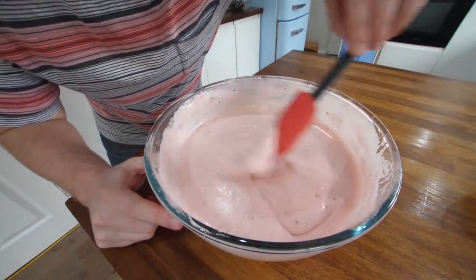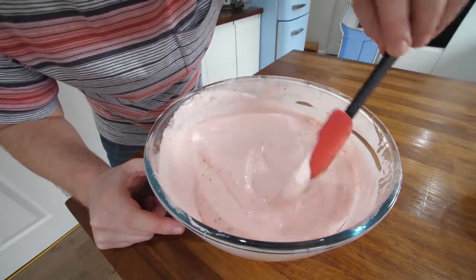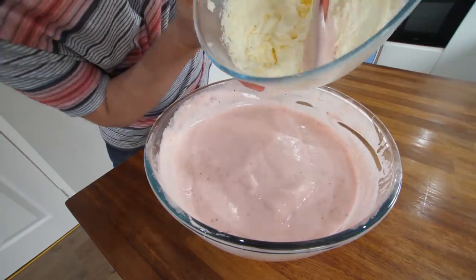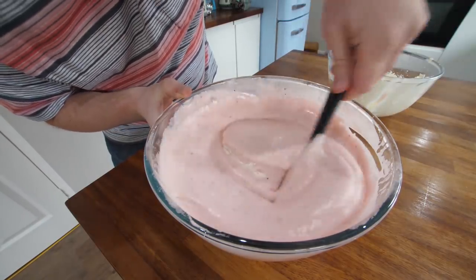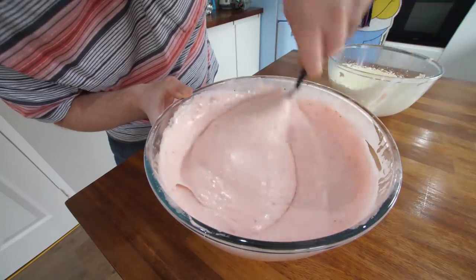So this is cooled down now, and you can see as it's sort of room temperature, it has thickened a considerable amount. But now is the time that we get the whipped cream. We're gonna take half of it and just fold it through into our marshmallow mix. Couple of white streaks going through that there. Very nice indeed.